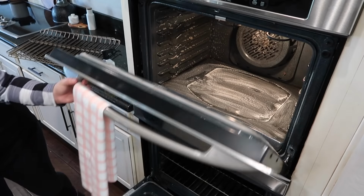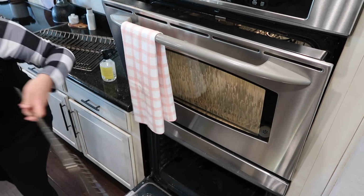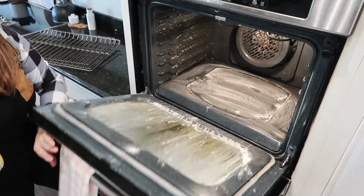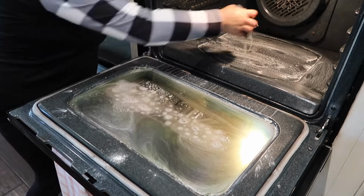And then once everything's sat for just a few minutes, I'm going to take a scrubber and just scrub everything down and then wipe it away with a clean cloth. And because this is a 16-year-old oven, it doesn't look new, but it does look pretty good, and it definitely feels so much cleaner.